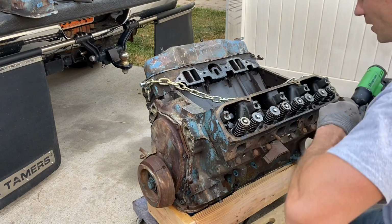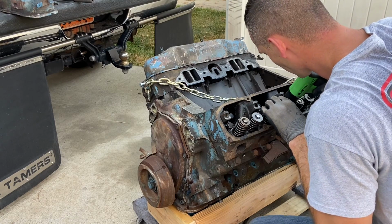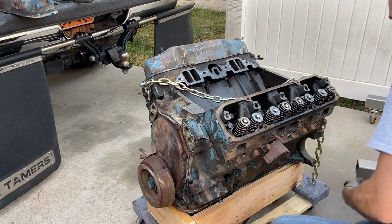Oh yeah, it just barely doesn't want to fit. Of course. Come on. We can do it. Yeah, we got it. Heck yeah. Laziness for the win.